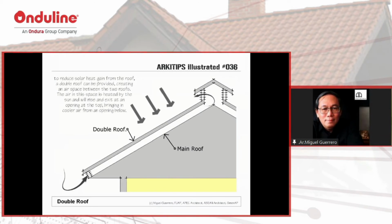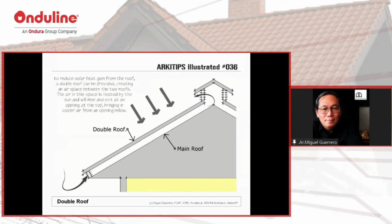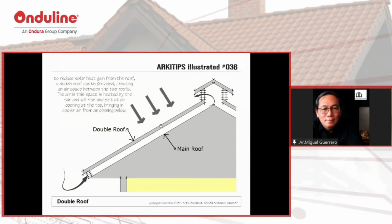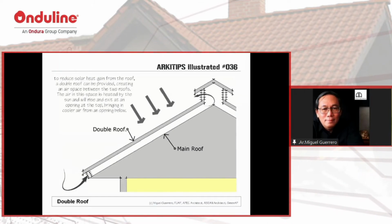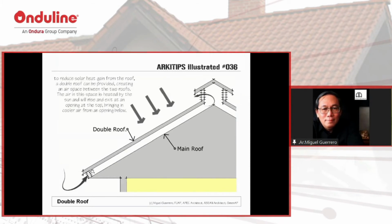One of the techniques of making sure that you have a cool roof thermally is to have what is known as a double roof. So you have 2 roofs, the main roof and the roof above. There's an air gap in between. How does it work? The sun hits this roof. It heats up the air in between the 2 roofs. Hot air will rise, right? So that hot air is going to go up, exit from the top, and there's an entrance from below that brings in cooler air. So that's one concept, a double roof.